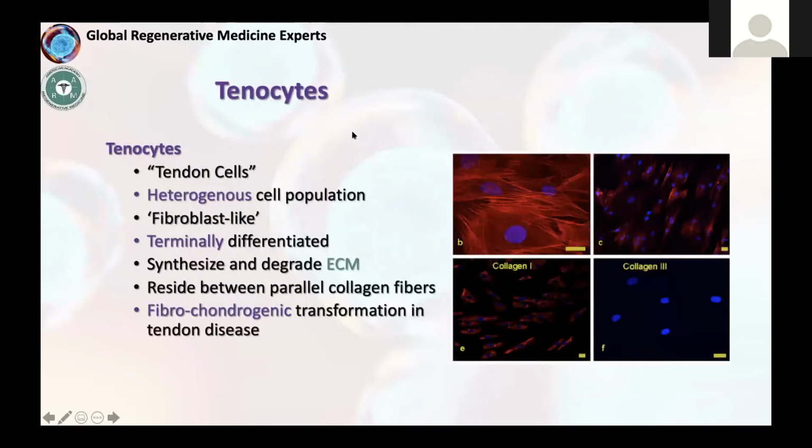Now, tenocytes are actually more like fibroblasts, and they are differentiated, and their main function is to synthesize the extracellular matrix for the tendon. They are usually found along the collagen fibers. And if there is a pathology affecting the tendon, it usually leads to fibrochondrogenic transformation, like fibrosis, and some immature cartilage may also form.